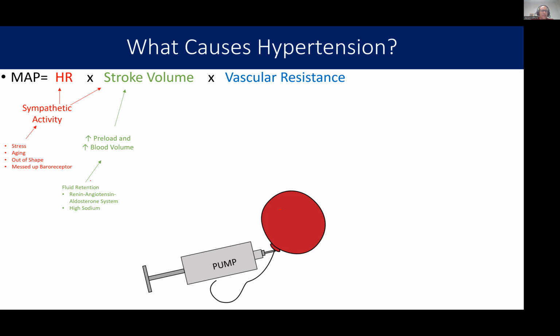Now, we've talked a little bit about contractility. This is sympathetic activity. Sympathetic activity, your fight or flight response, is going to cause your heart to pound harder, causing more actin and myosin to interact in your heart, and you're going to contract harder and pump more blood. The consequence of that also is that you have to consume more calories, more ATP, and more oxygen in the heart to do that. And that'll become problematic as we see later.